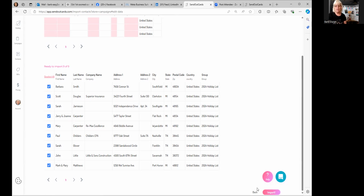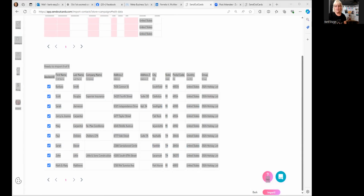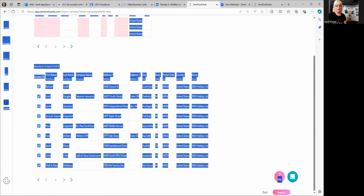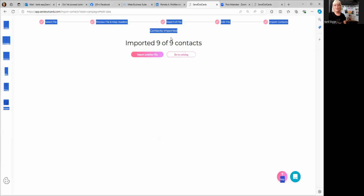So we're going to go down here and click, yeah, make this a little bigger here so I can see it. We're going to click import down here. So we're going to click import. Boom, boom, boom, boom, boom. So it's imported 9 of 9 contacts. That's it. That's how quick it is. It took less than 5 minutes, well, maybe 10 minutes, but that was talking to you about how to set up your Excel file.